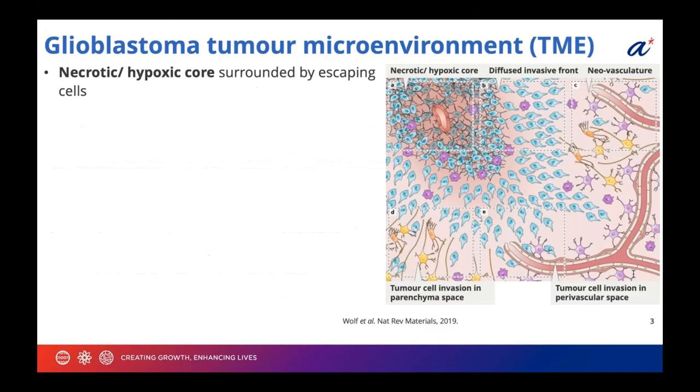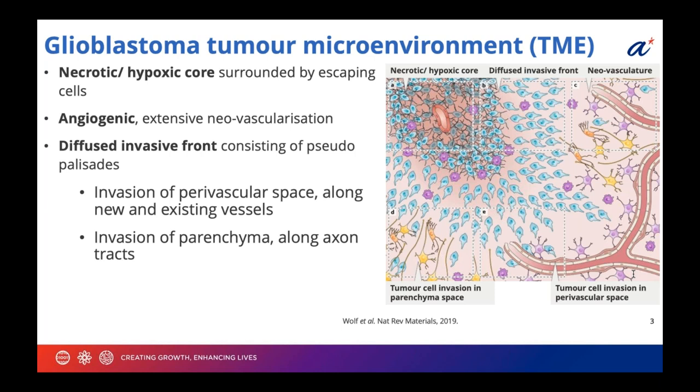GBM is notoriously difficult to treat for many reasons, and I'll begin with the structure of it. GBM is characterized by a dense necrotic or hypoxic core surrounded by more invasive cells, and probably related to its dense nutrient-sparse tumor core, the tumor tends to be pro-angiogenic. As a result, GBM tumors tend to be highly vascularized. Its invading cells migrate in an infiltrative pseudopalisading pattern along new and existing vessels in the perivascular space and in the parenchymal space, sometimes along axon tracts. All of this makes it very difficult to surgically resect completely.